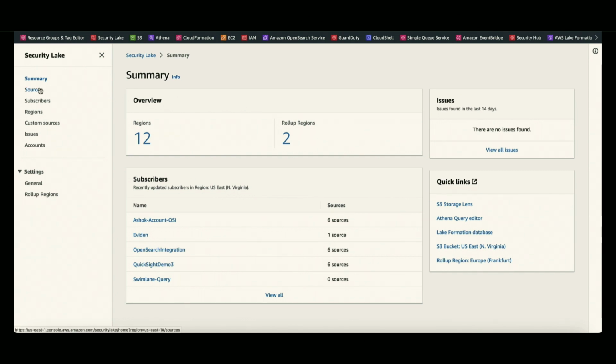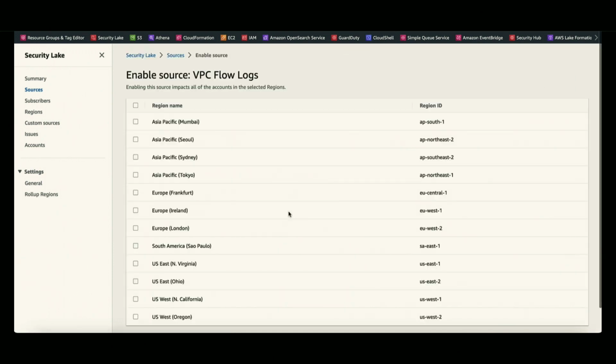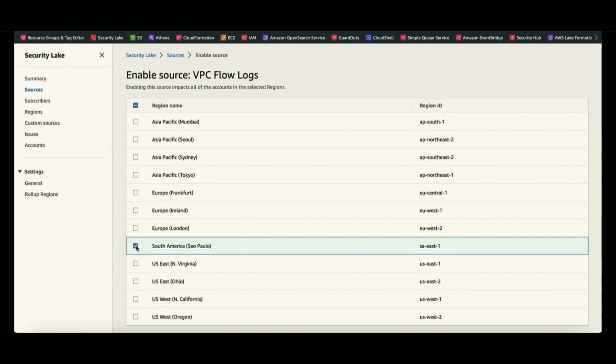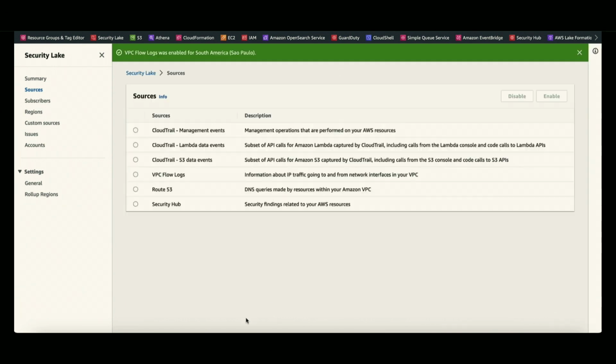And we're going to take a look at sources. The sources button is AWS logs. And so let's just pretend that I want to now enable VPC flow logs in a Security Lake that's already been set up. Maybe I didn't do that before in a proof of concept. And I'm just going to do it in one region for right now as an example. Because maybe that is a brand new region that came on board. Maybe I started moving more workloads to that region. And so I'm just going to configure flow for that region.